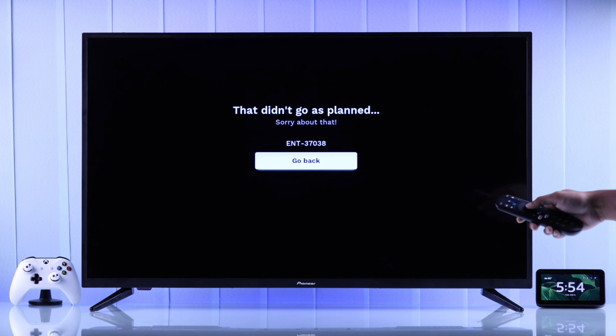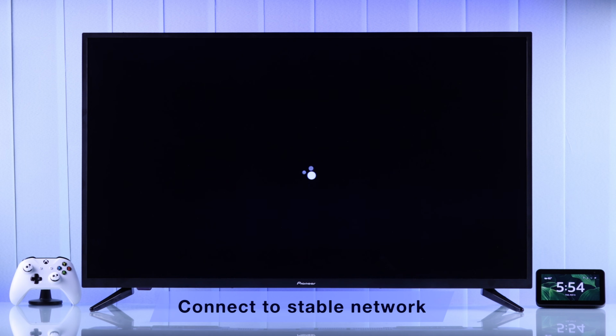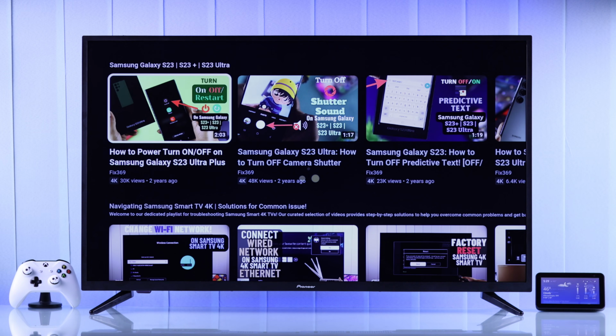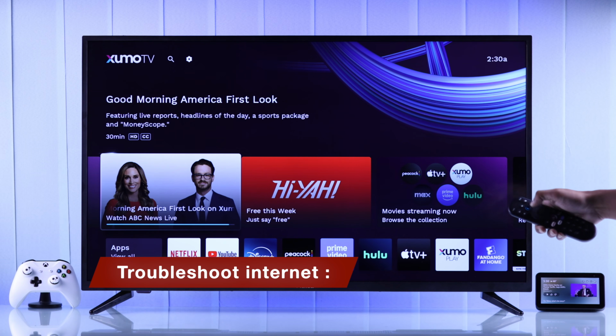If the app still won't work properly, then the next step is to make sure that our Pioneer Xumo TV has access to stable internet. First, you can try checking that by trying to use a different streaming app. If the other app works fine, then this may be a specific app issue. But if none of the applications load or work, then this is probably an internet issue. So you should troubleshoot your internet first.